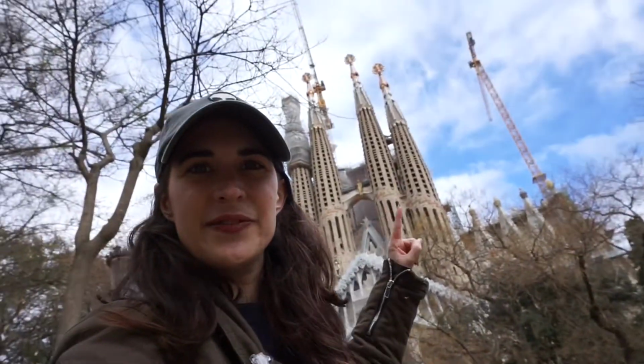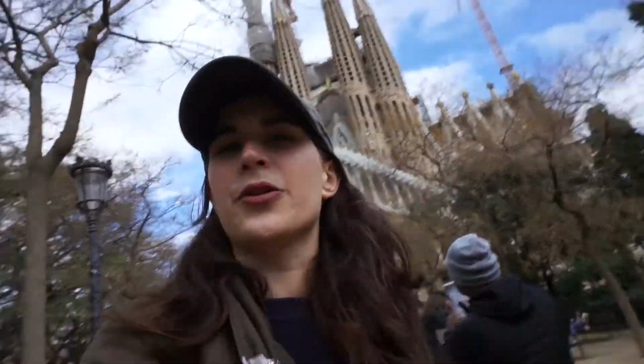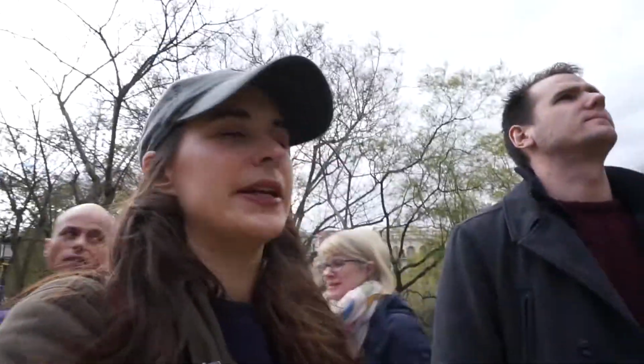That over there is the Sagrada Familia, or the Holy Family, by Gaudi, who is an artist and architect here in Spain, mainly in Barcelona. There's a lot of artwork or buildings mixed with artwork with his name on it.